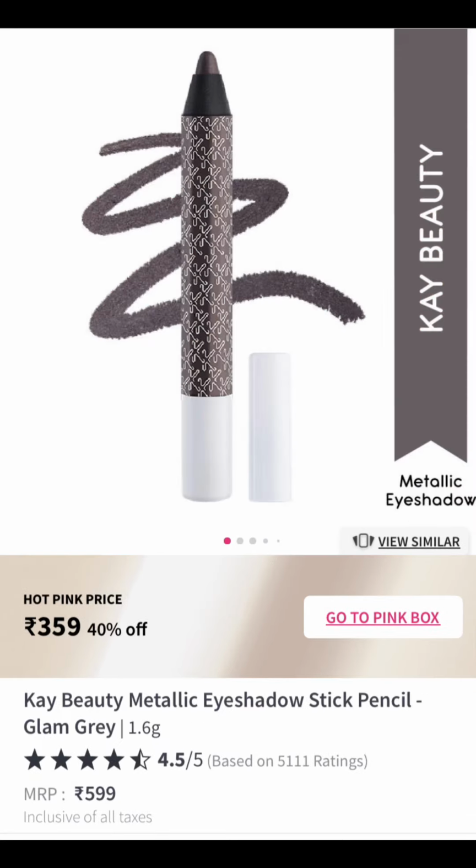So go for it. If you're looking for any cream eyeshadow, K Beauty's metallic eyeshadow stick pencils are awesome. There are various kinds of varieties in metallic, and you have matte finishes also, and the price range is also very good, whereas you get cream based eyeshadow sticks. I was using Rimmel London's, but now they have discontinued that particular eyeshadow stick. Otherwise I would have recommended that, but as of now, if that is not available, this is a good option. You can very well check it out.